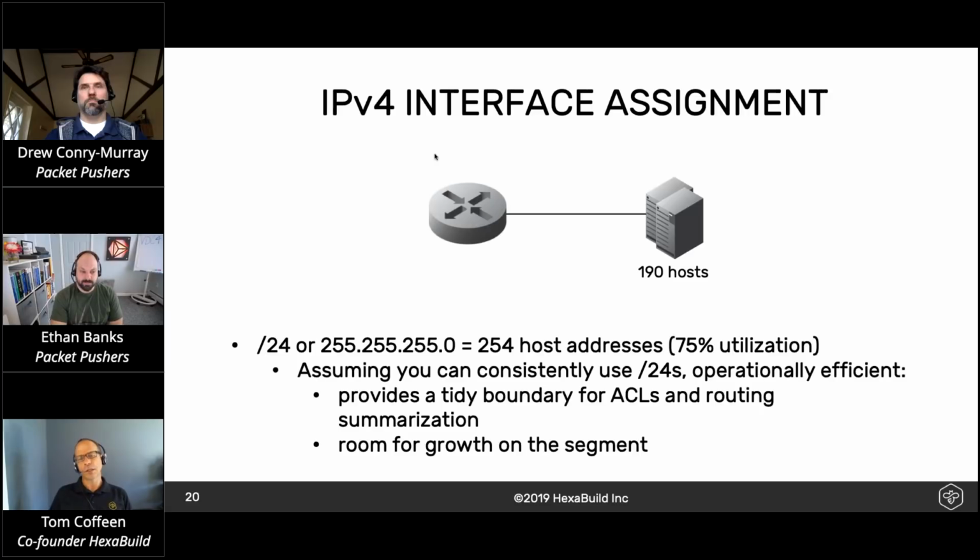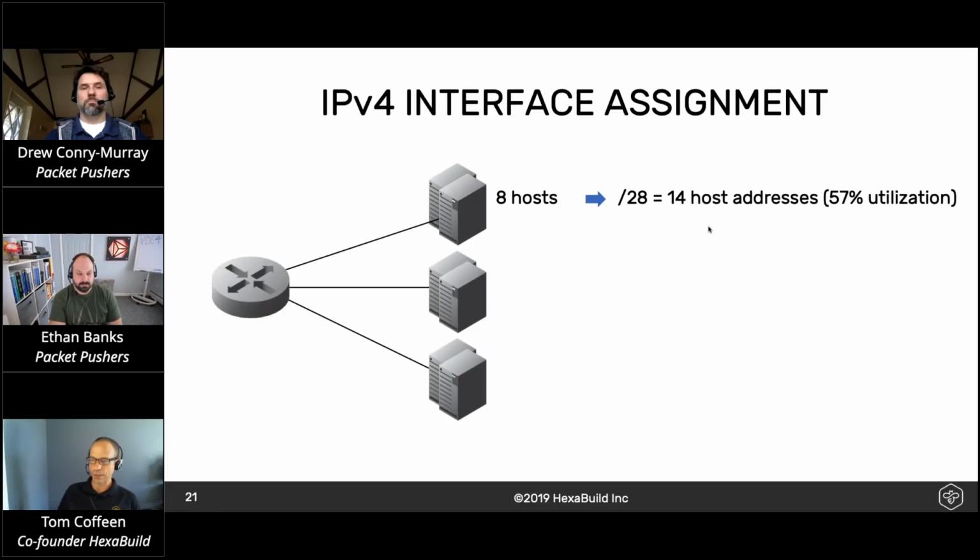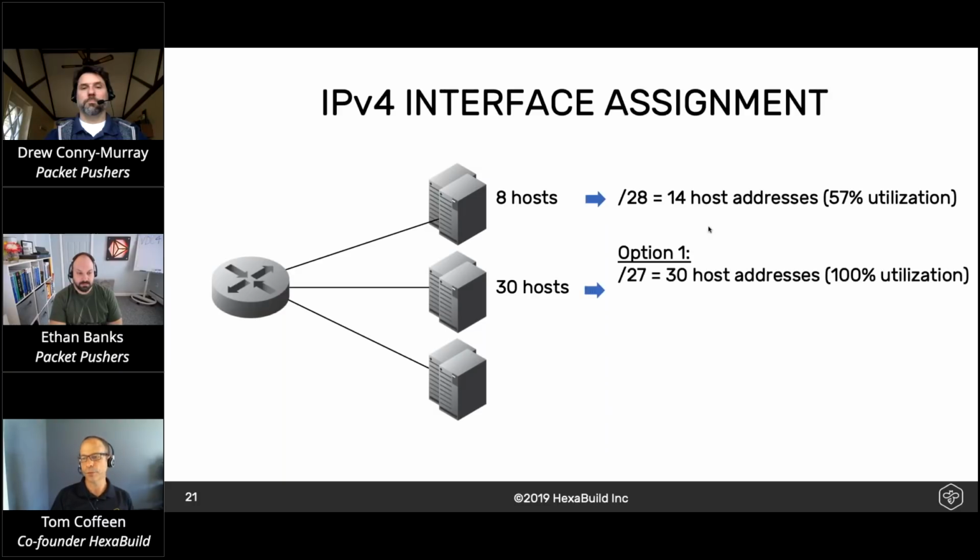But back to this example, a /24, we throw it at an interface. Let's say we're aiming to keep things under 75% utilization. So we've got a tidy boundary for ACLs and routing summarization if we need to do that, and we've got some room for growth on the segment. But of course, that's in a perfect world. More realistically, we're trying to conserve IPv4 address space in terms of host addresses. And so let's say we've only got 8 hosts on that segment. So maybe we configure a /28 using variable length subnet masking to give us 14 host addresses. And there's some advantages to that. It's 57% utilization, so we can grow it. We can actually add some servers onto that segment. Another approach we could take, if there's a larger number of hosts, we could try a couple of different size subnets.